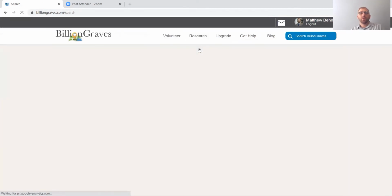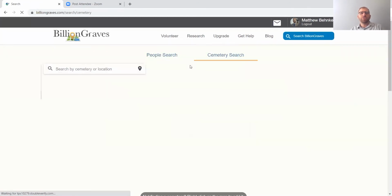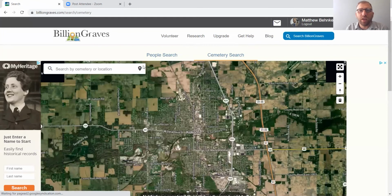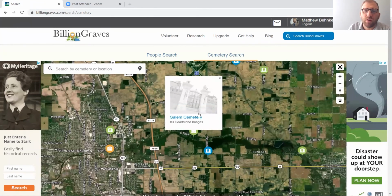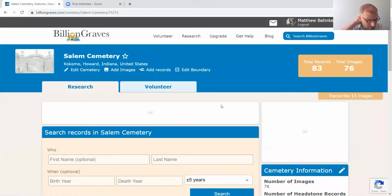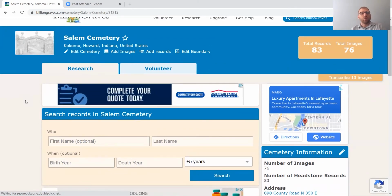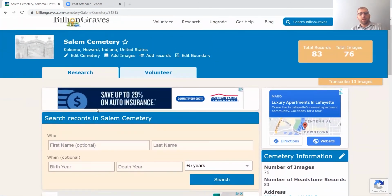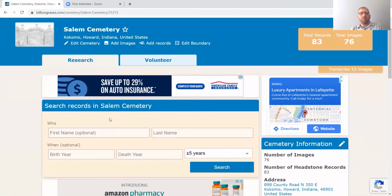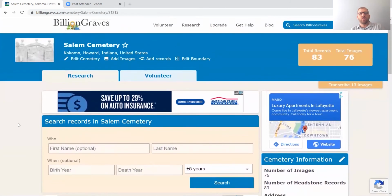Okay, so now I'm going to search a cemetery, and I'm going to show you how I've been learning how to do research. So I'm going to show you an example of one of the cemeteries that I worked on. This is Salem Cemetery. It's here in Howard County. It's a pretty early cemetery as far as when Howard County was settled. It's in a rural area, so it's kind of outside of Kokomo proper. And the way that I've learned how to search cemeteries in Billion Graves is a bit different than Find a Grave.